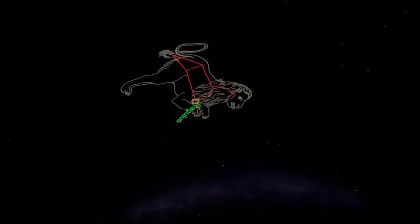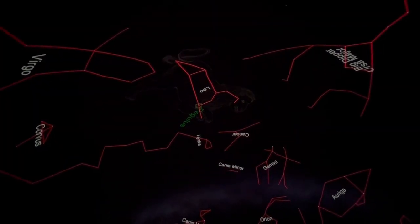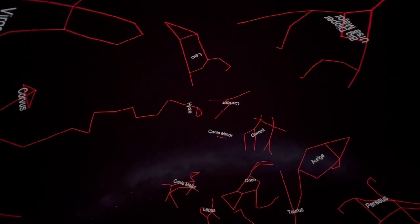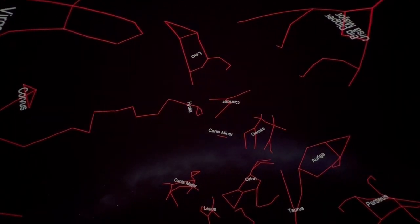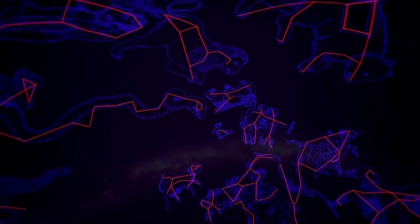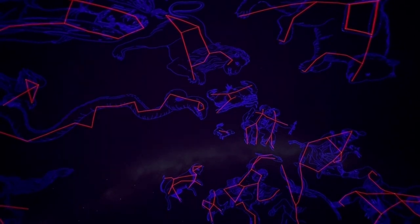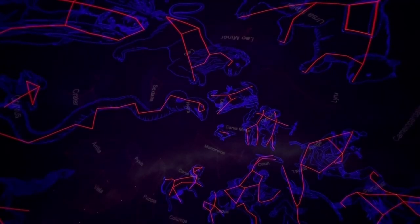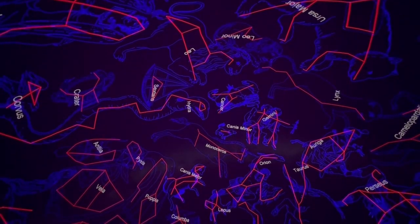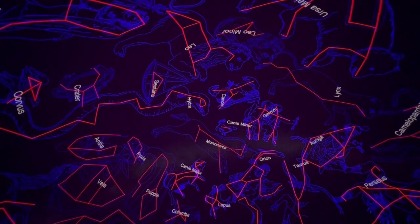And when they created the first star chart, they had some 48 constellations, which are shown here. Mostly bright stars were considered, and later on people added more constellations in the missing parts, and today there are in all 88 constellations dividing the entire sky.